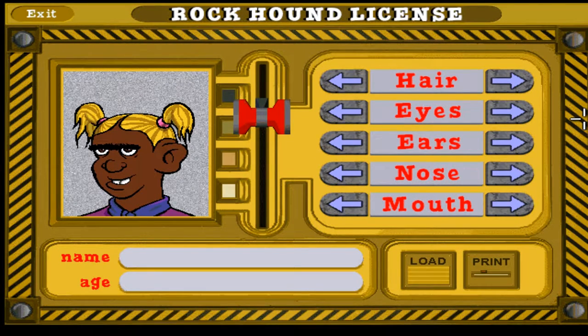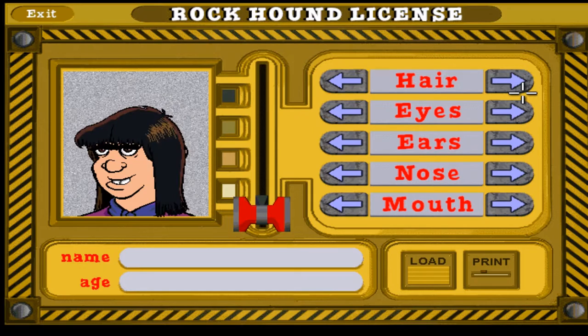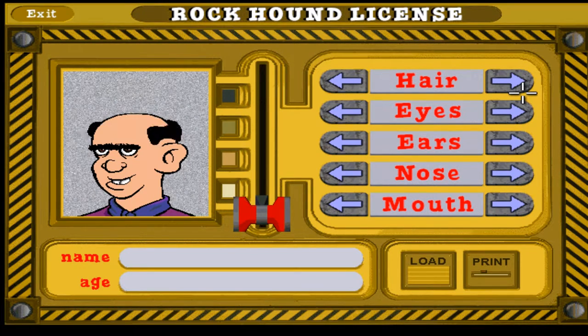Oh, now we've entered a character customizer. Let's make our own character, eh? Now let's adjust the racism slider and see where we end up. Okay, geez, the racism slider does nothing. Let's adjust the hair then. I like myself a bit of a fancy pants hairstyle, so let's go with that. I think these look like my eyes in real life, so let's go with these ones.